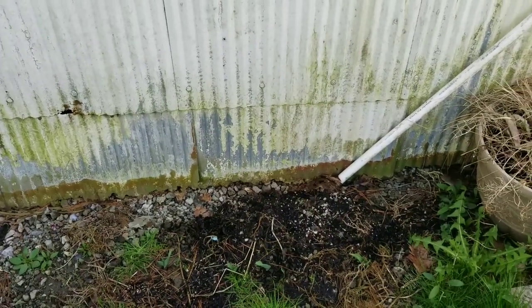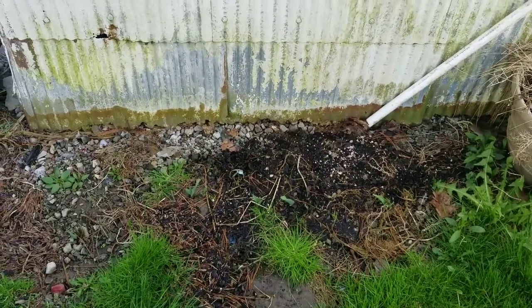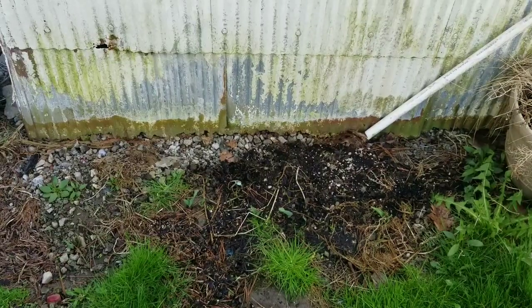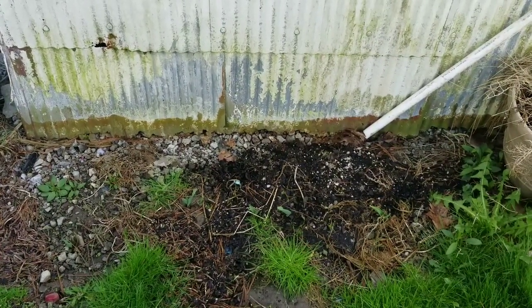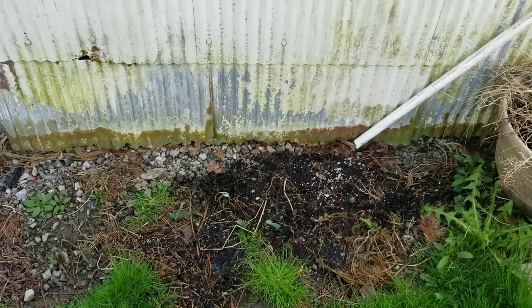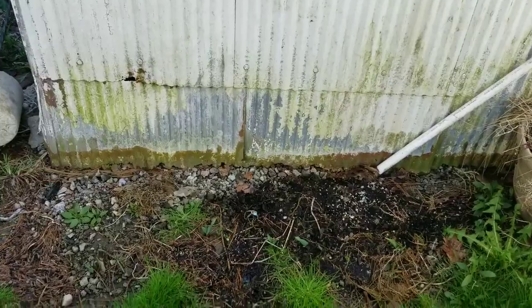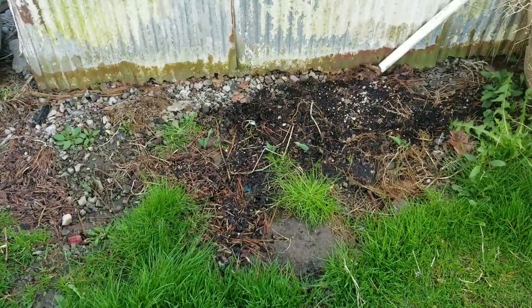So there's only two things I can think of for the reason why these aren't thriving like the other ones are. The first one is maybe they are planted too deep, and the second one is this is too much shade. It's a very shady spot for most of the day. It'll probably get only a little bit of morning sun, but it's getting no afternoon sun. It's being blocked by this shed.